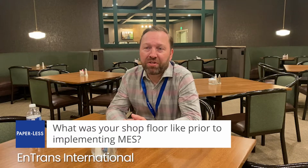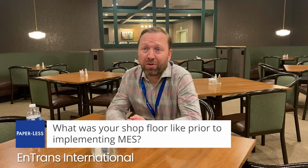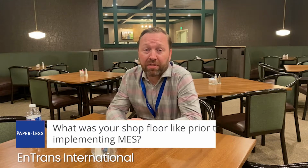Once we switched to MES, we were able to have much better data collection for all of our shop floor, start getting some accurate labor times on our work orders.